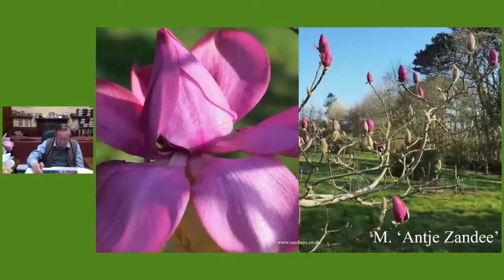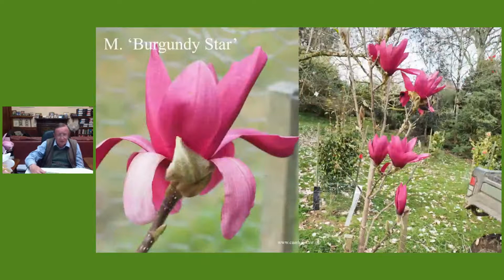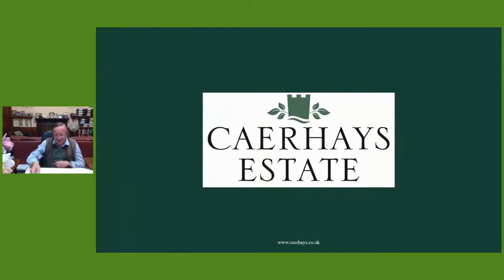And then just two or three very recent ones. This is a Belgian introduction, beautiful color, low spreading habit, Antony Zandi, and even better is the next one, New Zealander Burgundy Star, which is a fantastic red and flowering away heavily as a very young plant. And that's the lot of the slides.